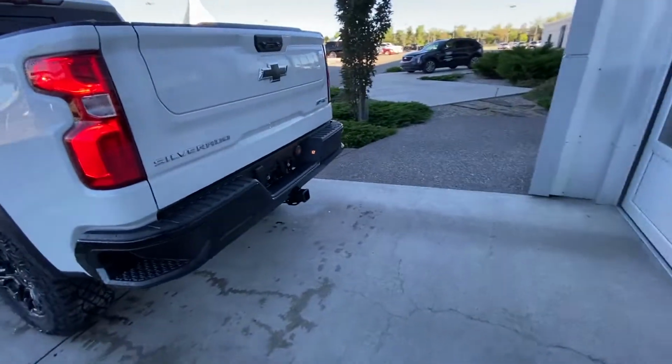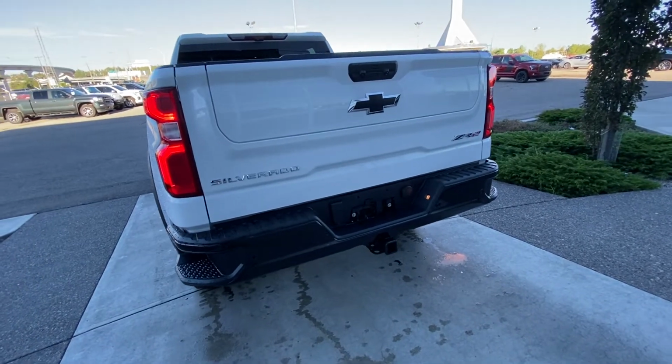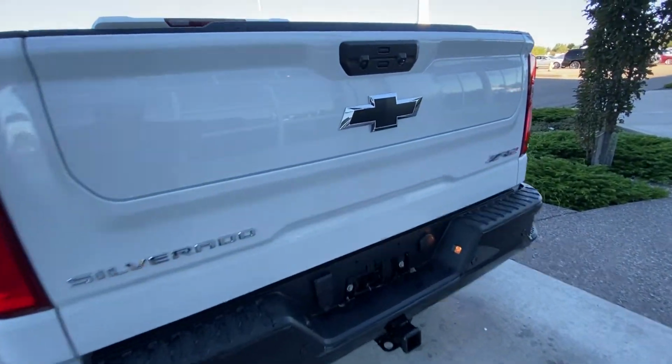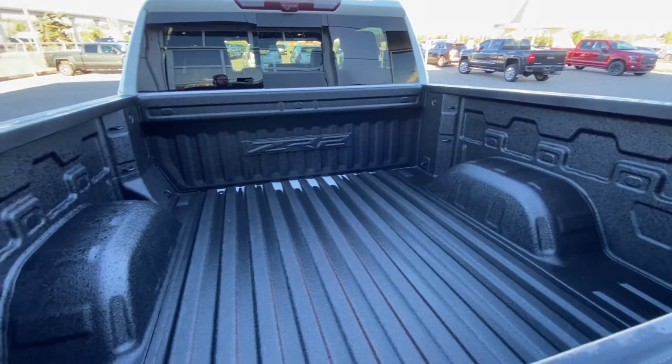Towards the back of the truck, LED brake lights with rear parking sensors, trailer tow package, multi-pro tailgate, and Silverado ZR2 branded on the tailgate. You do have the in-box liner as well.